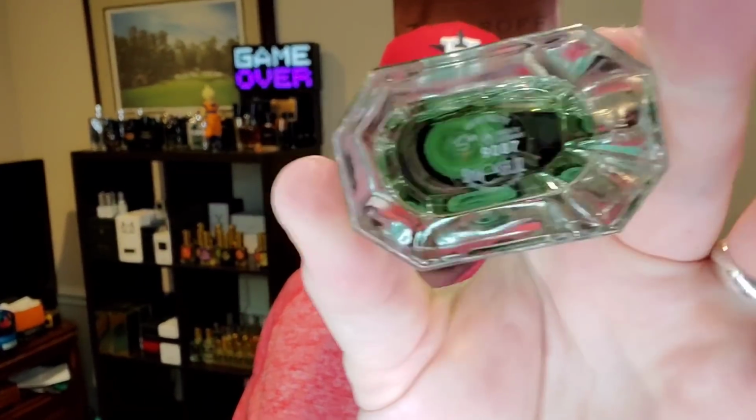You can get a 50 ml like this in that $20 range online. You can get 100 ml in that $30 range. You can go to town on this. Sub $30 range, really. 2019 release. Zaharoff, they get cheap. Bottle's really cool looking.